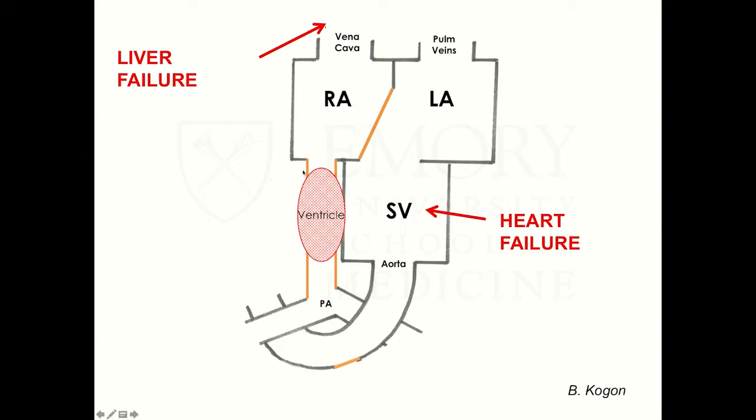The high right atrial pressures or the high IVC pressure affects the liver significantly. So you have very high pressures in the hepatic veins, and I'm going to go over the liver circulation in painful detail in a bit. But you have very high pressure in the hepatic veins, and this causes hepatic fibrosis, and it also causes portal hypertension, and you can have portal hypertension without having frank cirrhosis. And this is due to basically a functional outlet obstruction.